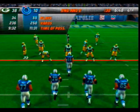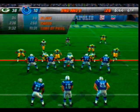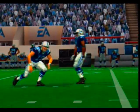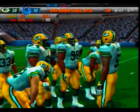Second and two coming up here. Ball on the 30-yard line. The rusher gets his hand on it. He decided to try and pass it, but he was taking so much heat that it just kind of wobbled out of there.